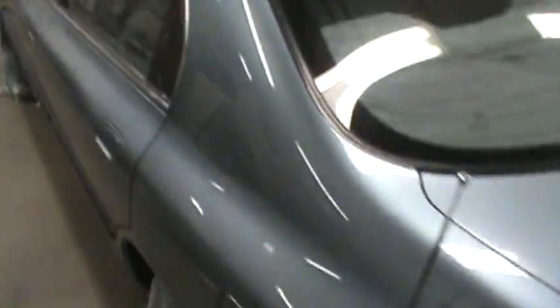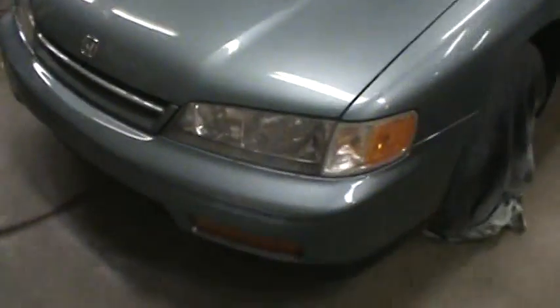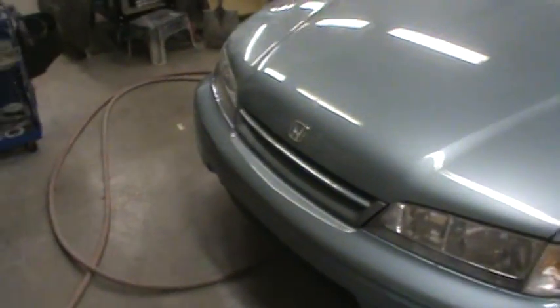So we'll get a look at this tomorrow. We'll get it cleaned up, and hopefully we'll get a look at it when it's all detailed up, and it should look pretty nice, I think. So, you know, I think it's going to be all right. It's a nice little used car. It's going to look great. It runs great. It drives great. So it should make somebody a good car. And it's a Honda. Oh yeah.